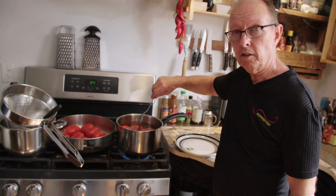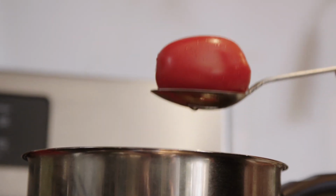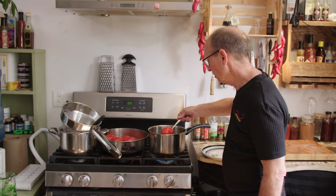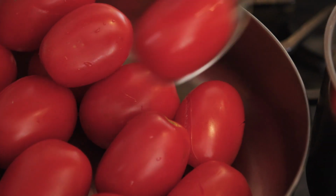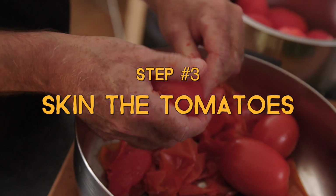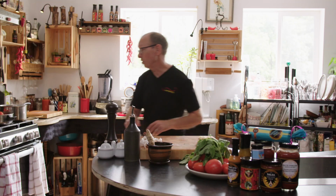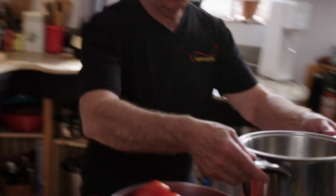So the last of the tomatoes are in there, another minute to a minute and a half in the boiling water, and their skins will split like these ones have. Okay, the rest of the tomatoes are starting to split, so we'll start removing them from the water. Don't need the heat anymore. Okay, so now the tomatoes are ready to be skinned. I'm just gonna make a little space here for the tomatoes. I'll bring the tomatoes over here and a pot to put the peeled tomatoes into.